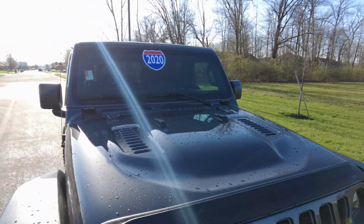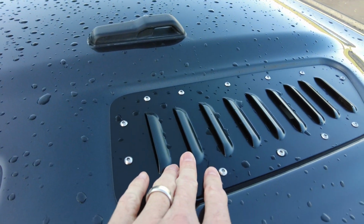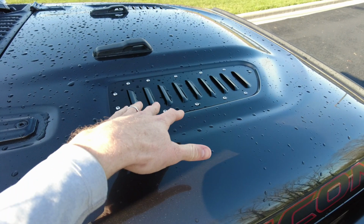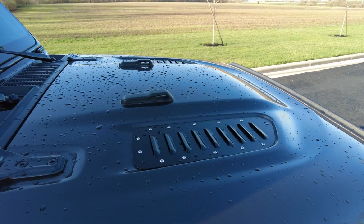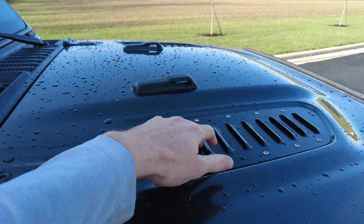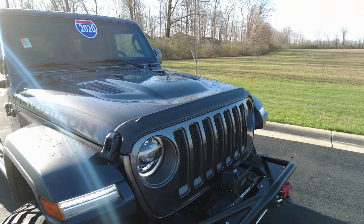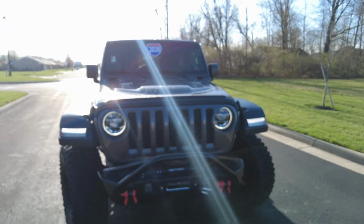It does have the vented hood here, and this is actually a vented hood. The factory hood that looks like it's vented is just what I would call simulated vented. It's just for looks. It doesn't actually vent. This will actually vent engine heat out of that engine compartment. So that's been an upgrade.